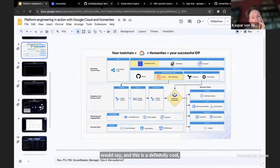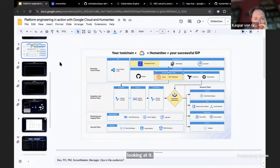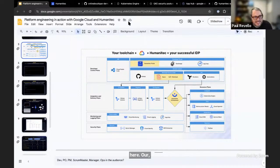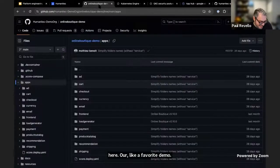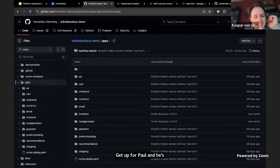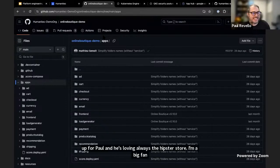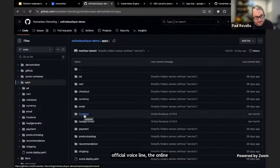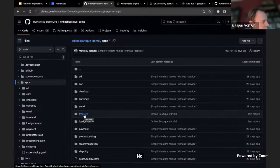looking at it. And I want to zoom into such a workload source code repository here. Our favorite demo setup for Paul, and he's laughing already, is the hipster store. I'm a big fan of the hipster store. Online boutique. The official wording, okay, let's stay on the official voice line, the online boutique. Previously known as hipster shop. Previously known as hipster, okay, yeah, no, it's important to stay on corporate jargon.